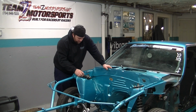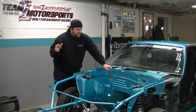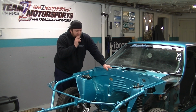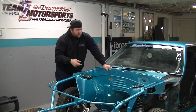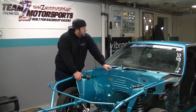So now we're at the point we can start assembling it. I'm going to get all the small stuff in here, the wiper motor, the brake booster, the brake lines, stuff like that. And then I'm going to have my buddy come up and we're going to get the motor and tranny set back in here this week sometime. And it's just going to be assembling from there. Once the motor and tranny are in, I can start putting the turbo kit on and start wiring this thing for the Holley, and it's going to start moving very fast.